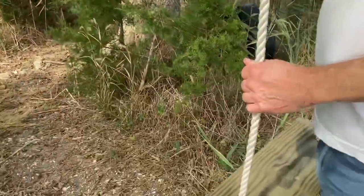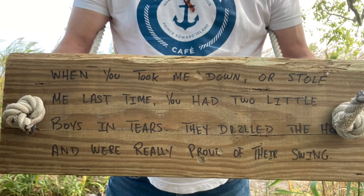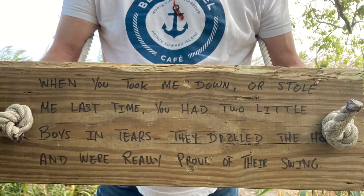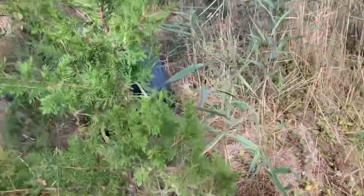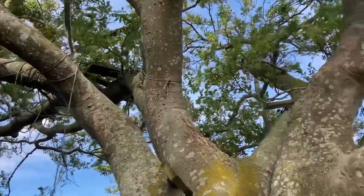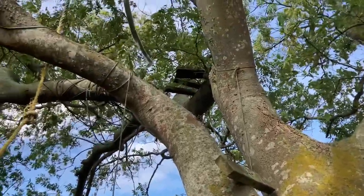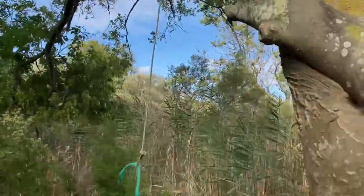And there's a swing for everybody. Tire swing, which I'm not into, and this one, and if you're brave enough, you can climb the tree. I'm not doing it. Looks like this has been a playground for a while for kids. It's neat, huh? Yeah. Worth the little walk.